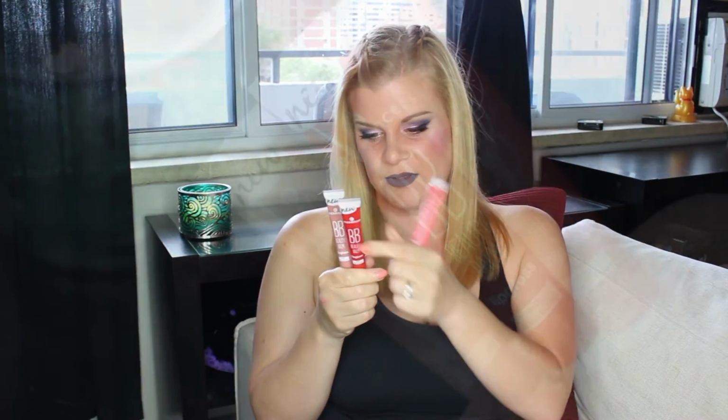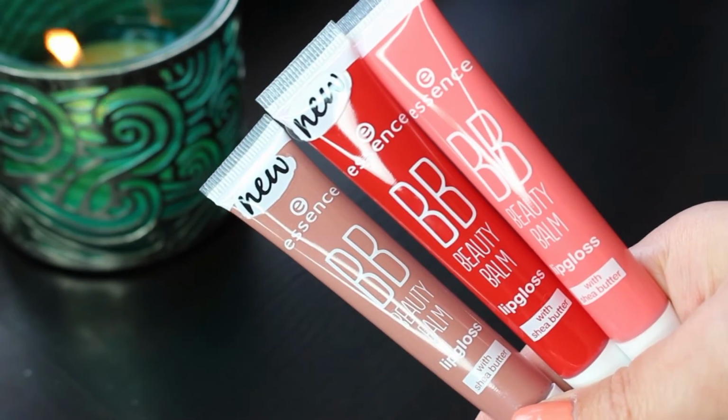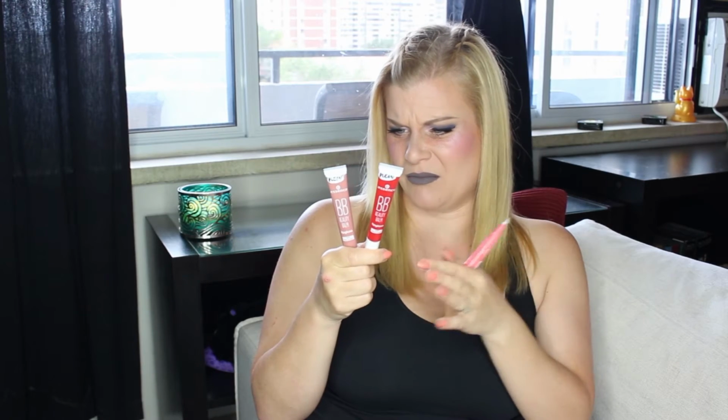This beautiful coral one here is called Sweet Dreams. The red is called Heartbreaker, and the sort of mid-tone mauve brown pink is called Keep It Real.